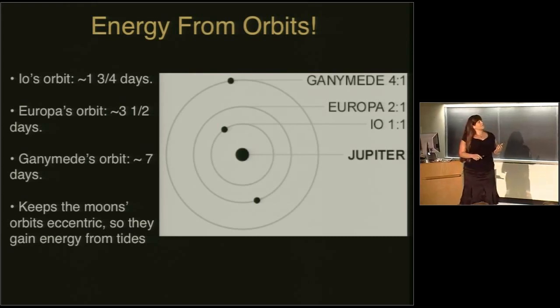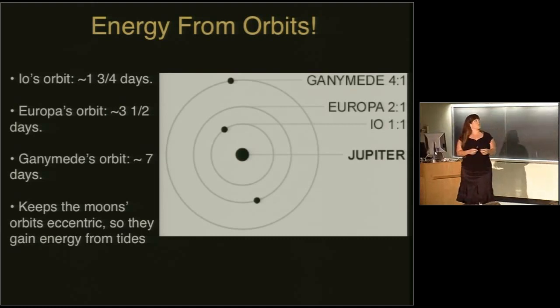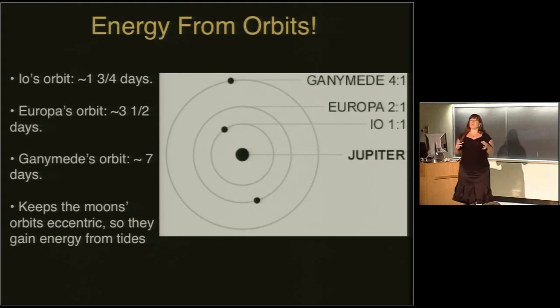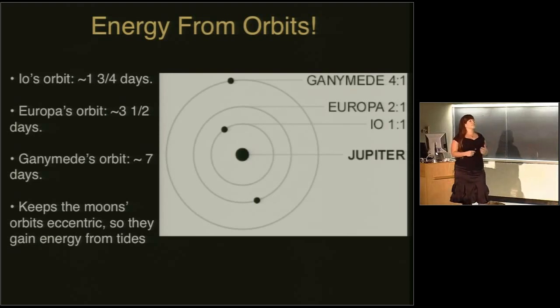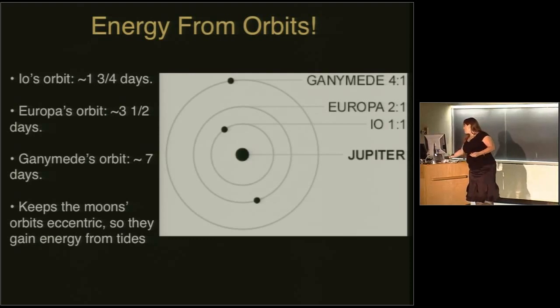And what happens is that as the moon gets a little bit closer to Jupiter, it gets pulled and stretched out. And when it moves farther away, it gets recompressed. And so it gets a lot of energy. It turns out that this energy from orbits, from gravity itself, is what's powering those volcanoes on Io. So whereas the Earth is powered by the Sun and by energy from its own interior because it's so massive, Io, Europa, and Ganymede are powered by this orbital interaction that they have around Jupiter.